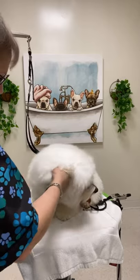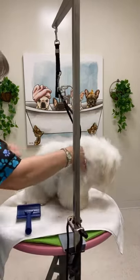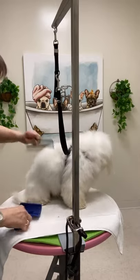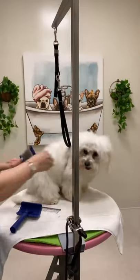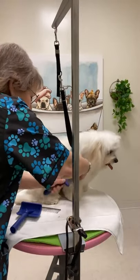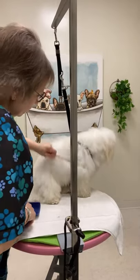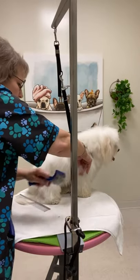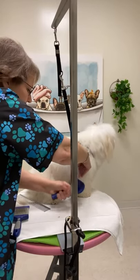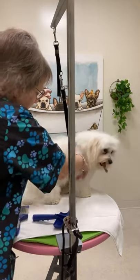I never use a comb to pull out mats. I only use a comb to check for mats. And if I find one, or even a snag, then I use my brush to get it out. I isolate it, just pick at that hair, and then go back with the comb.